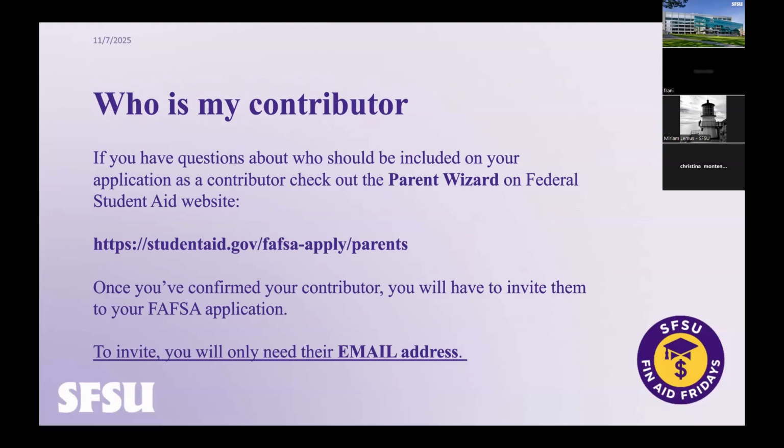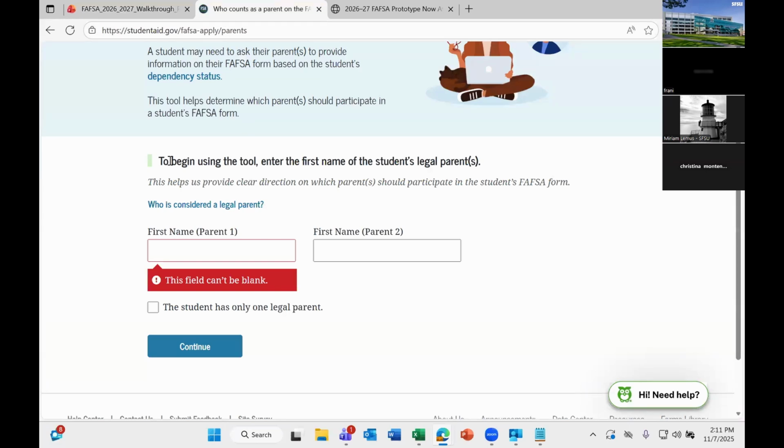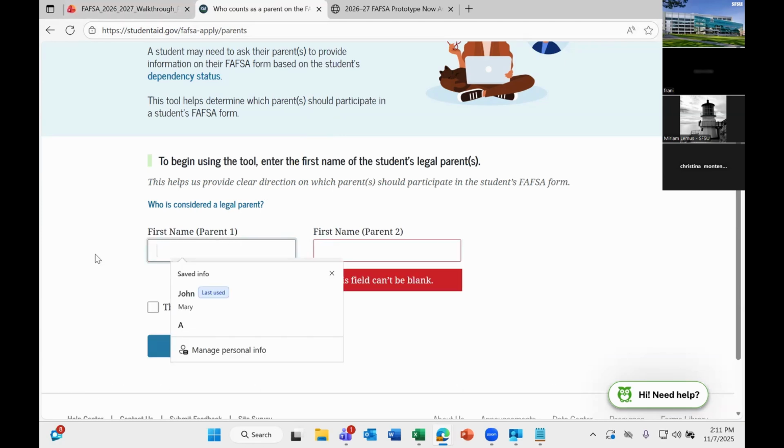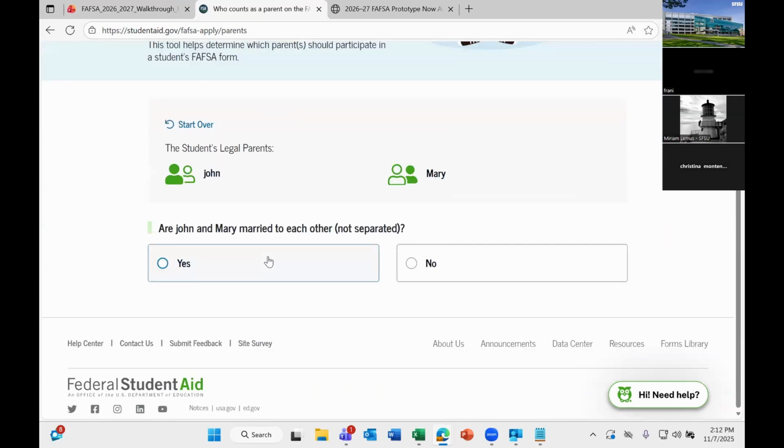So who is my contributor? Well, we actually have a handy dandy parent wizard. This is a website where you can put in some information about your family and your parents, and then it makes that determination for you of who you would consider. So I'll just say my first parent's name is John, and then maybe my second one's name is Mary. And we can just go ahead and hit continue here.